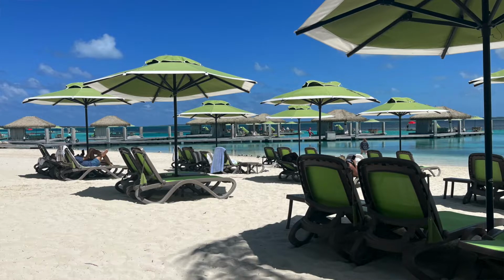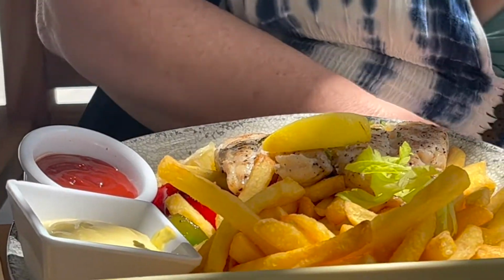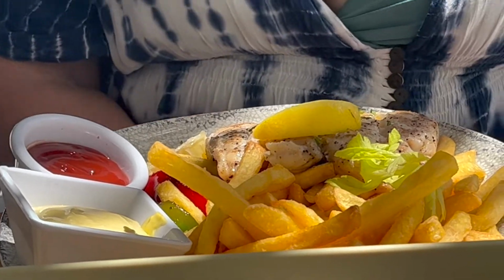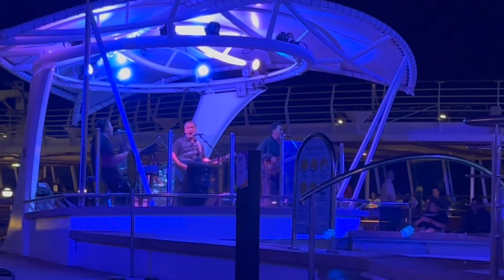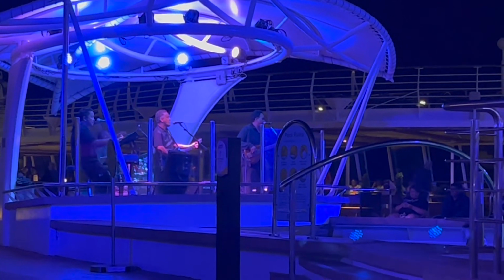I want to talk to you about value. Sometimes it's not having a cheap cruise. It's more than that. It's about comfort. It's about food. It's about music. It's about what baby boomers do to keep this industry afloat. So come on with me as we start you off with the beautiful Enchantment of the Seas on Royal Caribbean.